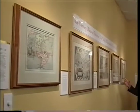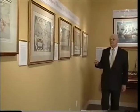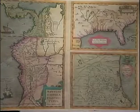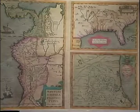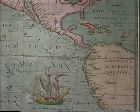These five maps are 16th century maps of the Gulf of Mexico and the Pacific Ocean, and this map here is the first map of our region depicting particularly the Southwest and the Gulf, and of course the Isthmus of Tehuantepec, Panama. And this map is the first map. These are both Ortelius, Abraham Ortelius maps, and this is the first map depicting the Pacific Ocean.